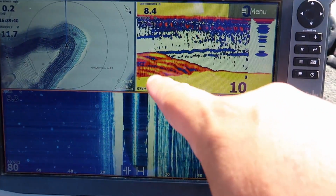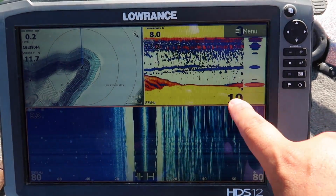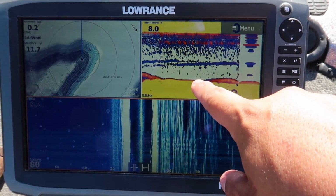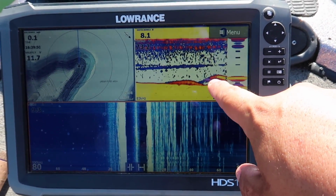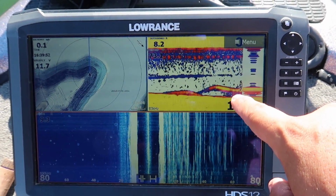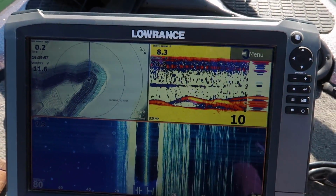See all those arches right there? Those are fish. This solid yellow right here is the bottom. There's a line and there's separation here from this arch. That fish is near the bottom. And you see this fish is just above the bottom, suspended. And you can see the depth, we're at 8 foot.